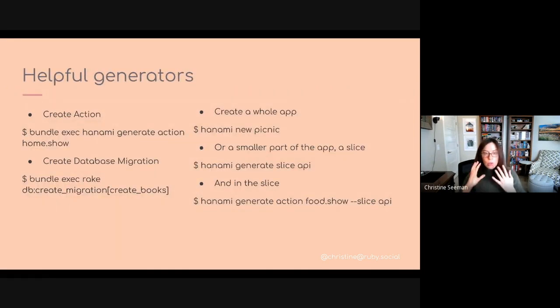And so these were some of the helpful generators. You can generate your app, which then has the complete folder structure for you. When we're talking the getting started guide, that's actually where it starts, using that hanami new, and then creating a new app name. And it will do the Gemfile as well as everything you might need for starting up a Hanami app. And then same thing with, sorry, dry today.